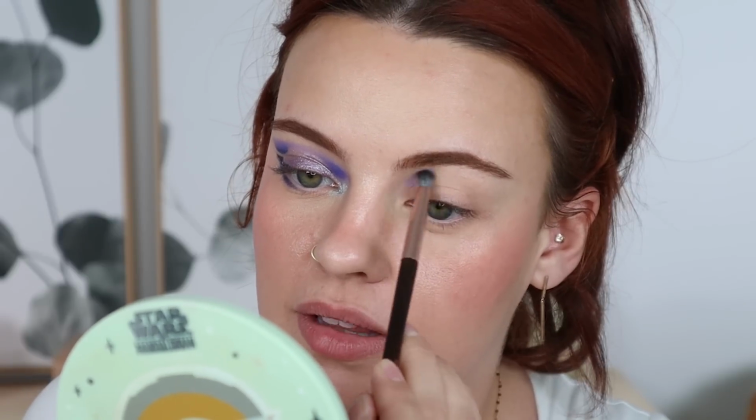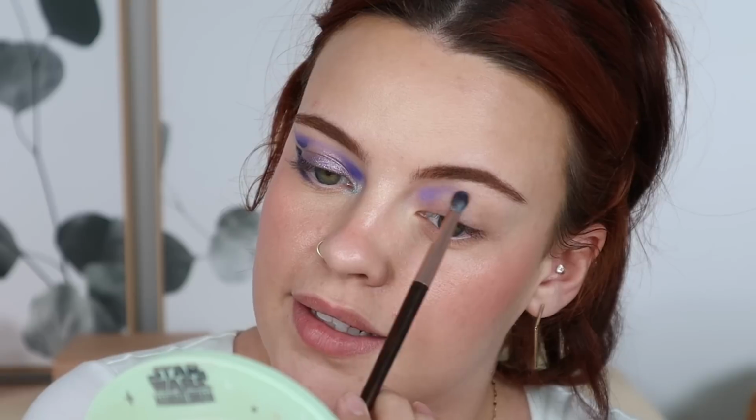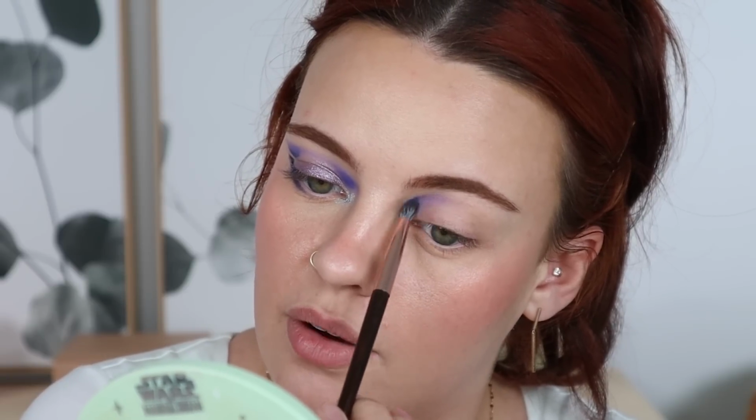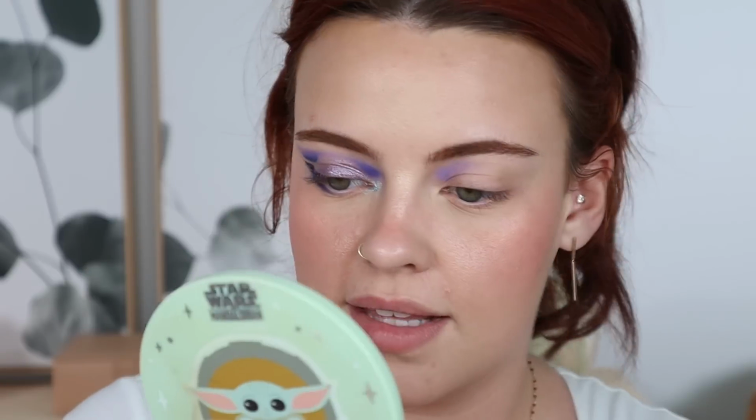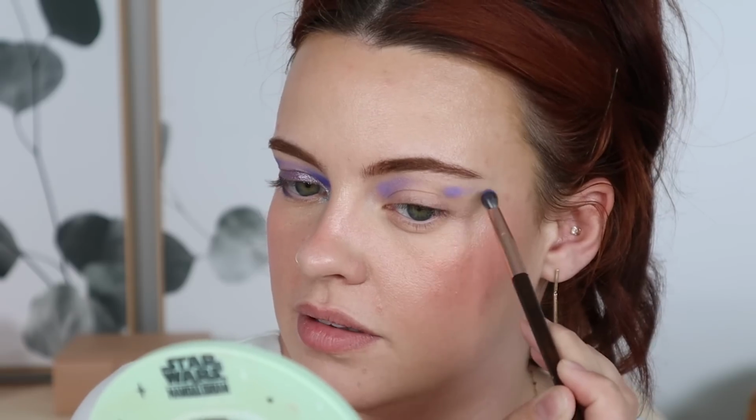So I'm taking that light purple and I'm sketching out my look first. So I first placed it here and I did a little circle, and then I directed the pigmentation outwards, like so. With that same purple, I did the same thing on the outer corner. A little circle.